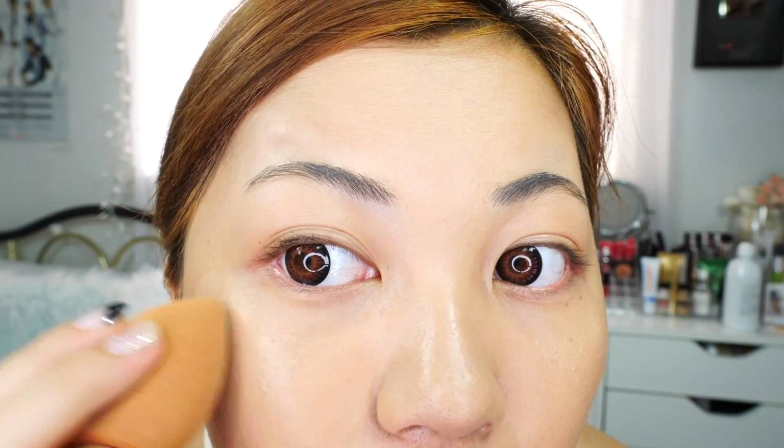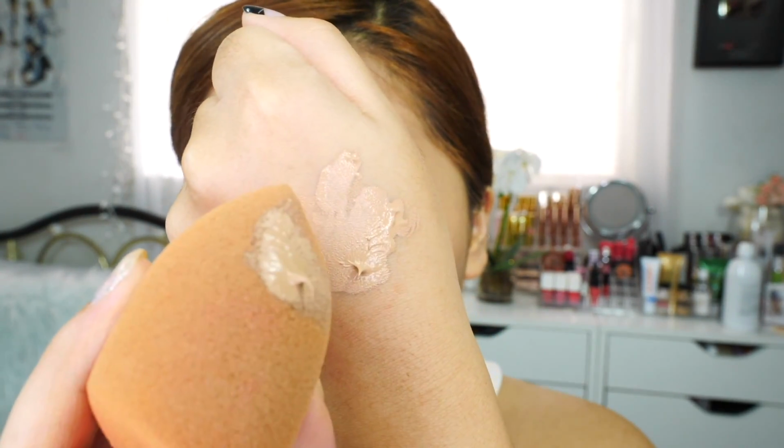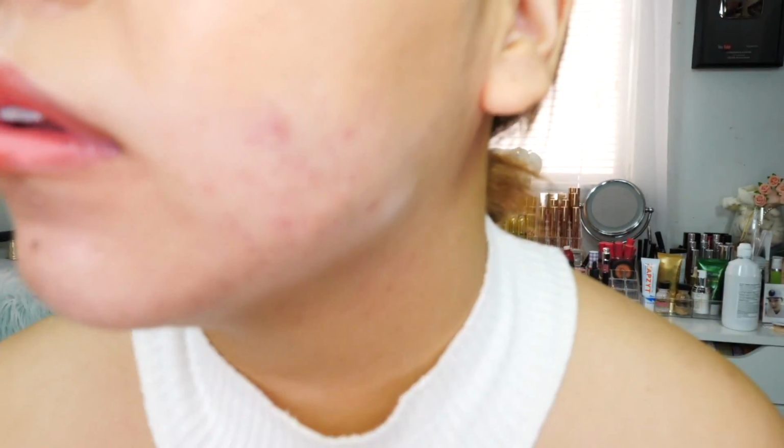It's gonna be very light on me, I'm just gonna let you guys know now, so don't be like, oh my god, babe. I'm gonna put a little bit of primer on because I wanna wear this foundation as if I would every day. So I'm trying to put myself under my normal conditions. I'm gonna dot the foundation on, just like that. I'm gonna pick up some product on my beauty blender. That was a lot. I'm now gonna show you the coverage up close and personal.